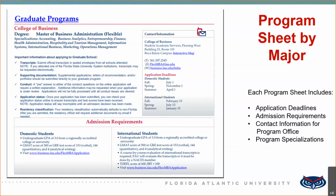So it's really important to pay attention to the application deadlines, because not all of our programs are admitting every single semester. Some of our programs only admit once per year. Some of them are admitting every other year. Some of them do admit three times per year. So this is where you can find out what semesters they're admitting and when you need to submit your application.